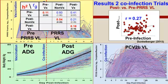So when we look at, for the same pigs, their viral load after infection is correlated to viral load prior to infection. So pigs that have high response to the vaccine also tend to have a higher response to the actual co-infection. It's not a strong correlation, but if you look genetically, which is here, it is a little bit higher, but it's still not all that high.